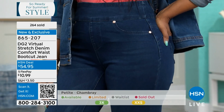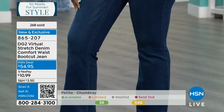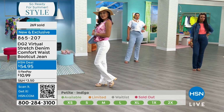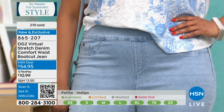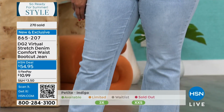That means for this jean, it's $10.99 plus tax, and we ship this to you right away. And those are interest-free payments, because one of the unique things about shopping at HSN is once those quantities and colors are gone, they're gone until next year. Even if we repeat them, because some items we don't repeat.